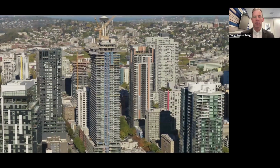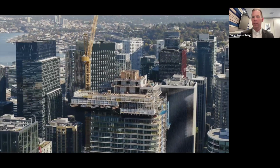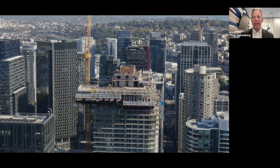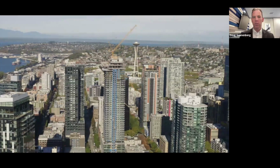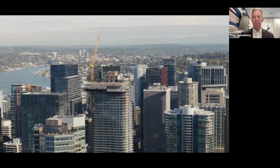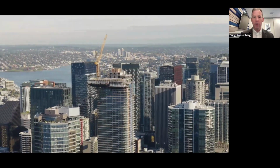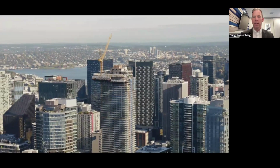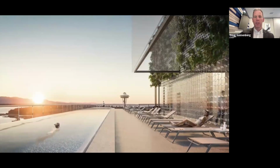Again, 48 stories. You can see there the cantilevered pool with some of the scaffolding on there. It has since been removed. So right now, when you're in the 46th floor gym, the wraparound gym, floor-to-ceiling glass windows, you're looking all the way through underneath that pool out to the Puget Sound, with views out all directions, actually. Incredible east-facing views of the city, Lake Union, the Space Needle, obviously.